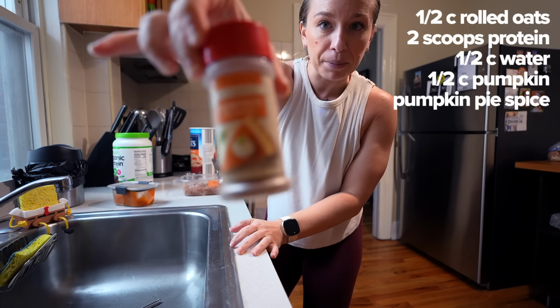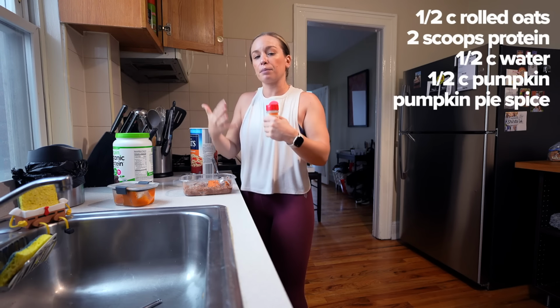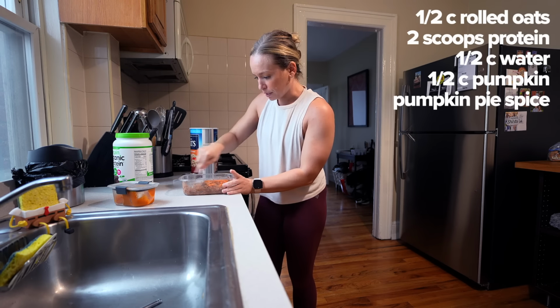We're gonna do this pumpkin pie spice because if you don't know, just canned pumpkin doesn't have any of the pumpkin pie spices in it. So this is gonna give it more of that flavor. Now we're gonna mix all this in again.